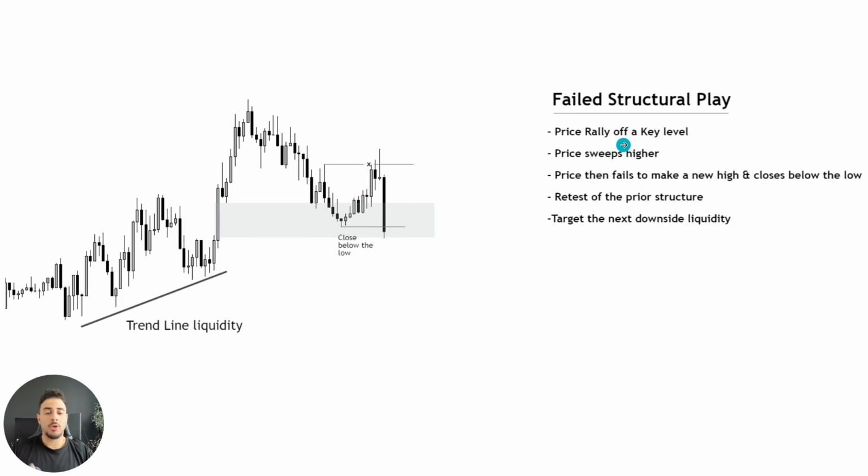So again, let's go over the steps. Price rallies off of a key level. So we have this fair value gap. Price sweeps higher. So we took out this prior high. And then why is that key for me is because, again, I want to see people.